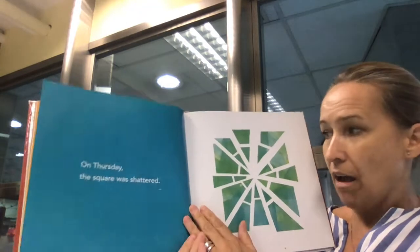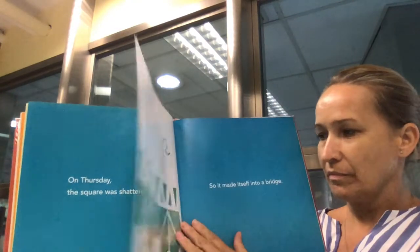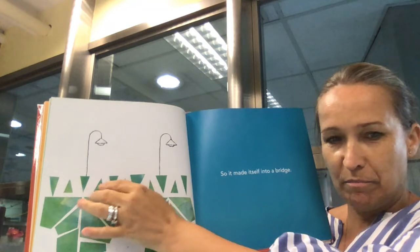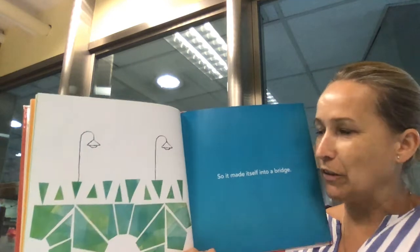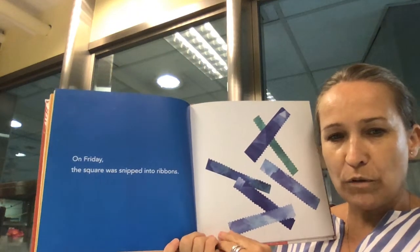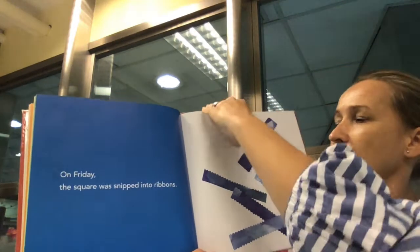On Thursday, the square was shattered. It looks like it's been broken like some glass. So it made itself into a bridge, maybe for us to walk over, or for the boats to go under, or the cars and the train to travel on. On Friday, the square was ripped into ribbons. Can you see here? Lots of ribbon shapes.